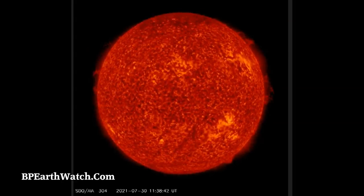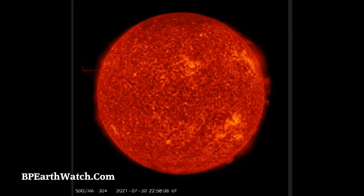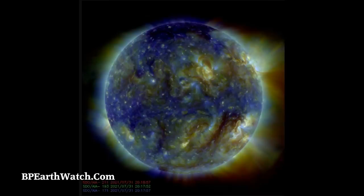But just look at the top left right there. There's a system coming around that we're going to look at from STEREO A. But again, everything is very active. We don't have an Earth-facing sunspot. It's just all these places that are very energetic. This is triple cameras combined for the filter. And you can see that even though we had that filament explosion, it didn't take the whole filament out. This is a still shot because lately that's about all you can get from this combination of cameras.